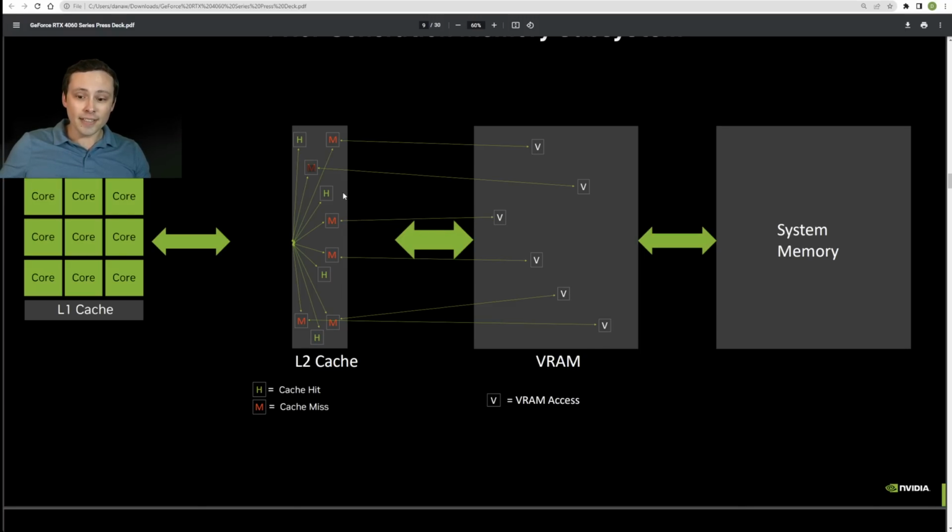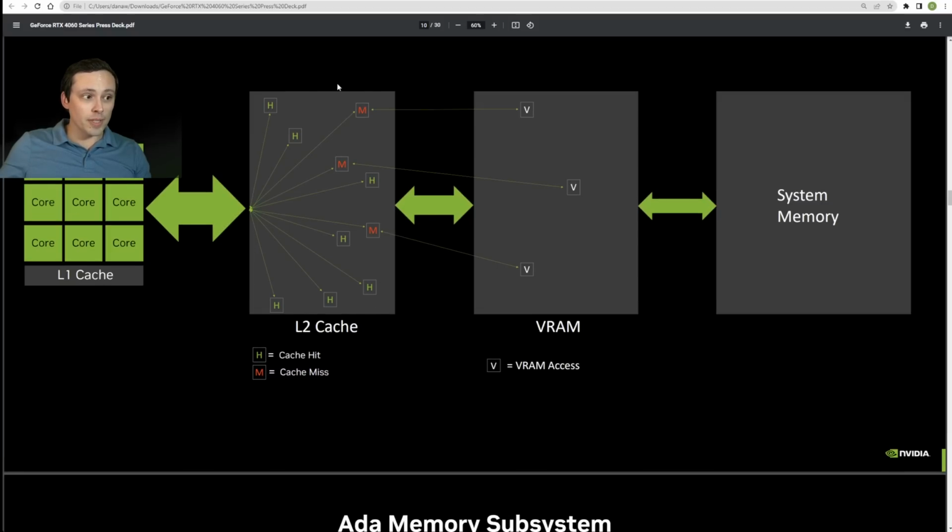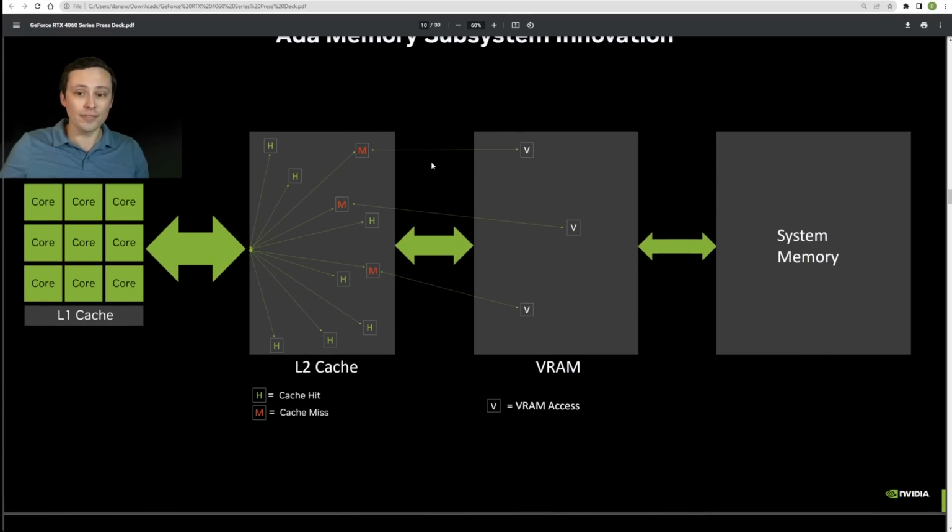So what they're saying is that with the new generation, the L2 cache is much larger. And that means that you will have fewer misses when you look for the data. And if you have fewer misses, that means there are fewer times that you have to look to VRAM to get the information, which means you do not need data traveling across the bus as frequently.